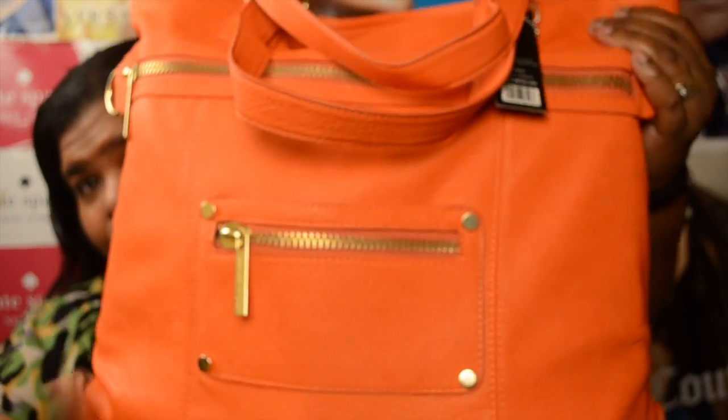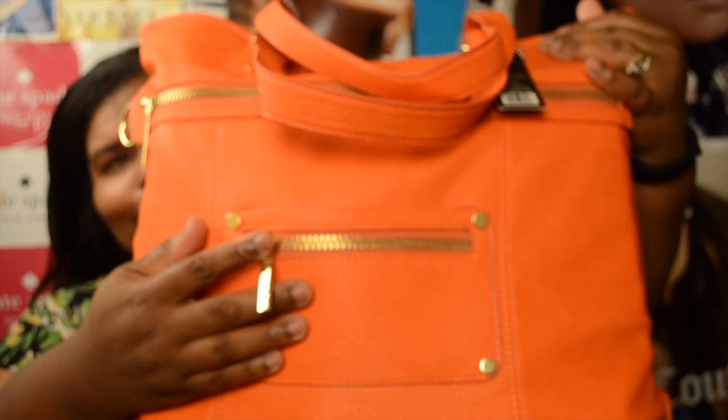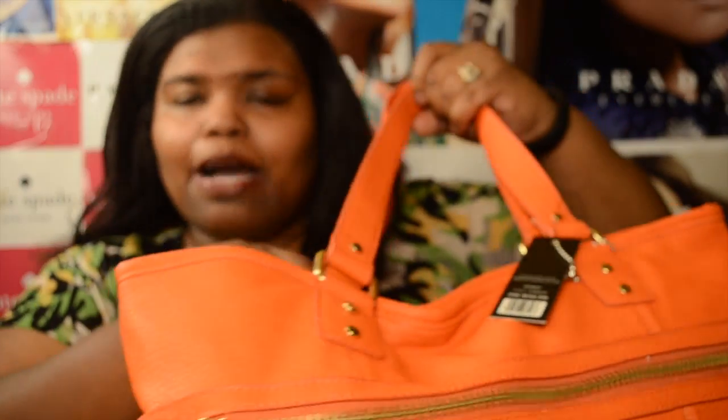Yeah, so this video is going to be my Bath & Body Works collection. I guess you can call it my collection from what I have. We all have a lot of Bath & Body Works stuff, and I just have it in this big, huge bag. This is a purse, which is supposed to be a purse. I've never really carried it anywhere just yet. It's orange, has a big zipper at the top. So let's get to it.